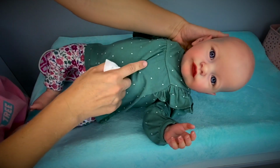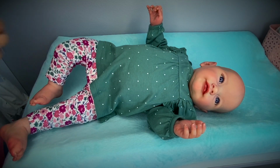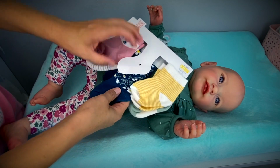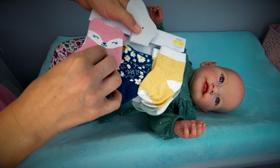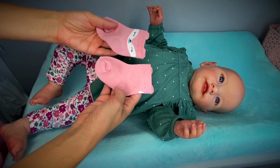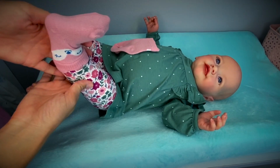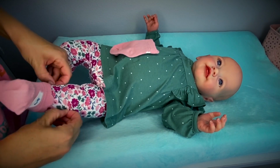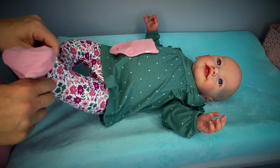Good girl. We're almost ready to go for a walk. Now we gotta choose some socks. I have some that we got last time. Aren't these so cute? Let's get these ones out. There we go. Let's go ahead and put these on. Perfect. Look at that. Actually, these are big enough that they will last her for a while.